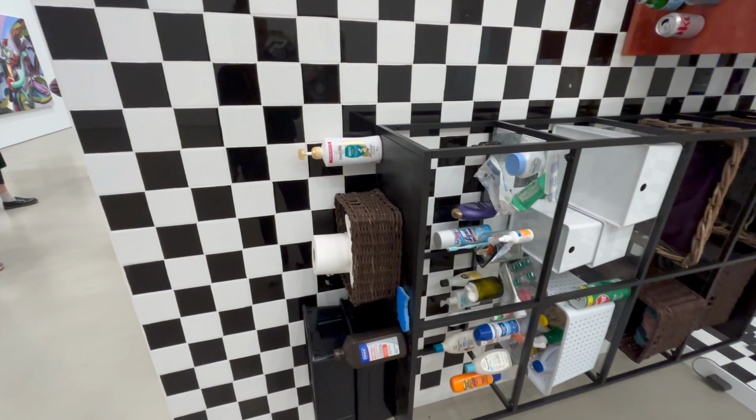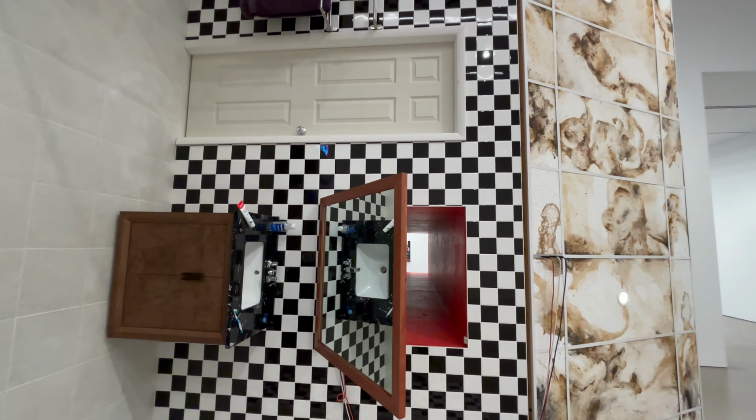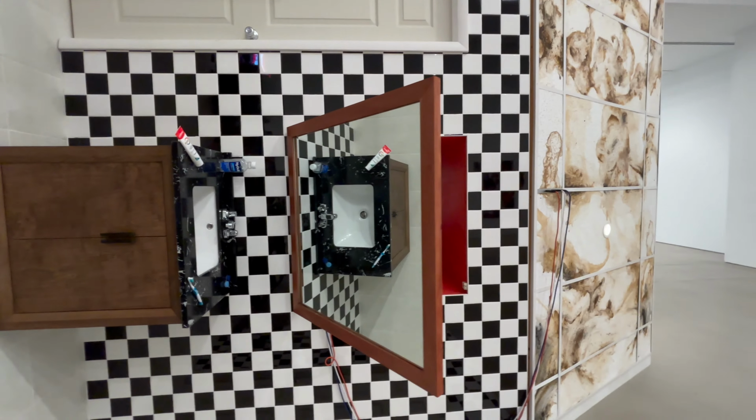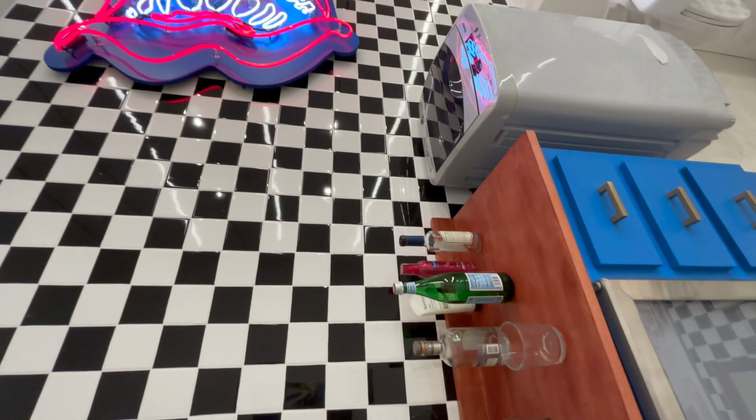Everything in this installation is upside down and wrong side up. I stood here, jaw agape, trying to understand everything. Look at the details. There's like a secret little passageway. We'll find out where that leads later. It was so fun. I stared at this for so long. I just couldn't understand what I was looking at.